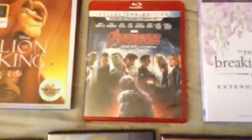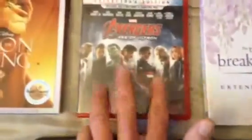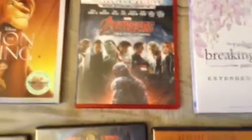We got Avengers Age of Ultron. Very fantastic Blu-ray. This is the 3D version, so I'm trying to eye out some Marvel movies on Blu-ray which are 3D, so I got a couple. Here's one of them, Guardians of the Galaxy. This is my second one for Marvel, which is Avengers Age of Ultron, so happy to have this.